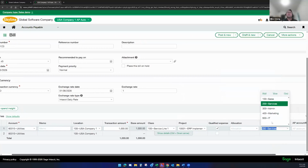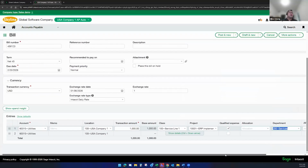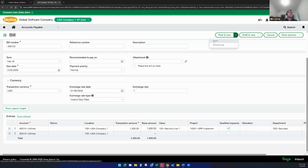And what happens is when we're posting these entries, we can report on any of these dimensions. So if we wanted to see a P&L based on a project or a class or a department, we can easily do that within Intacct. And by having these dimensions, as you can see, we can cut down the number of GL accounts without having those sub accounts anymore. So I'm going to post this.